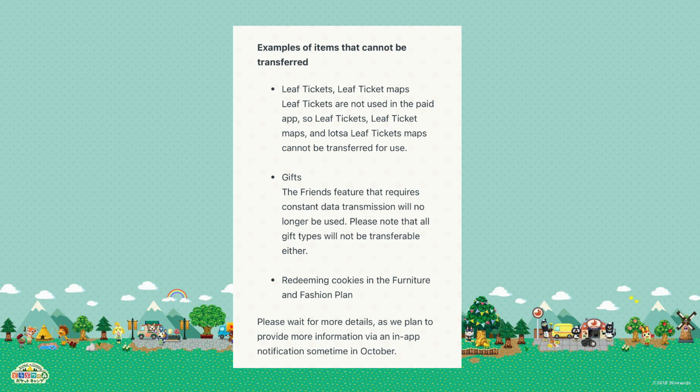Then they followed this up again by saying please wait for more details, as we will provide more information via an in-app notification sometime in October. So I was hoping for some sort of video online, which I'm still hoping they might do, with like a reveal of what the new game's going to be like, but it seems like they're going to be sending a notification via the game as well, so for those of you who don't go on the internet much and maybe just find out all your Pocket Camp information through the app, just be sure to keep an eye on the news in the game around October time.